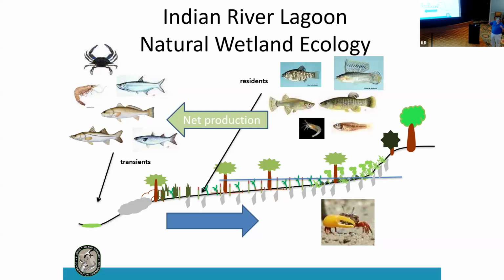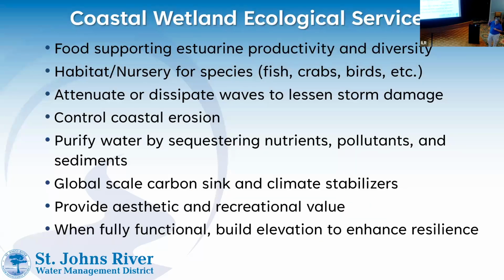So there's this huge subsidy from a salt marsh that's not necessarily the big fish that you're trying to catch, but those big fish depend on that production. And this is some of the justification that we used when we were developing the plans to go back in and either reconnect impoundments or do restoration on some of these other wetland impacts. So this is just one of the things Bob was talking about.